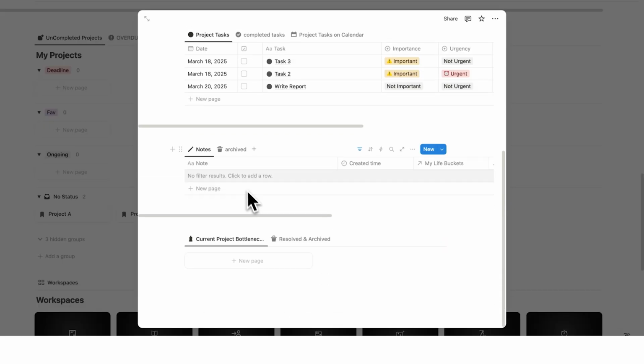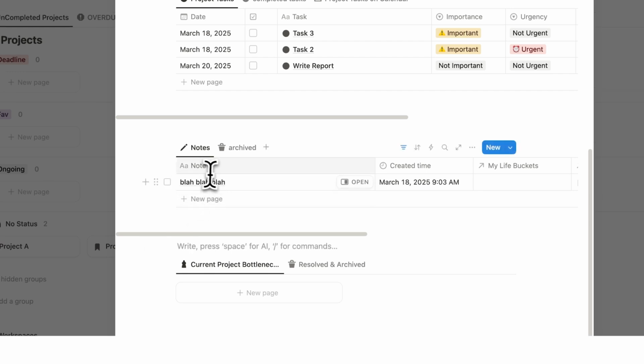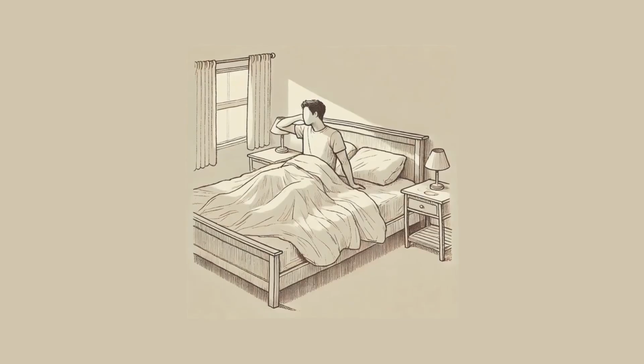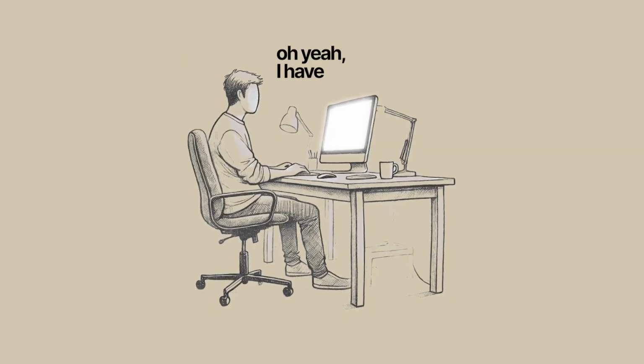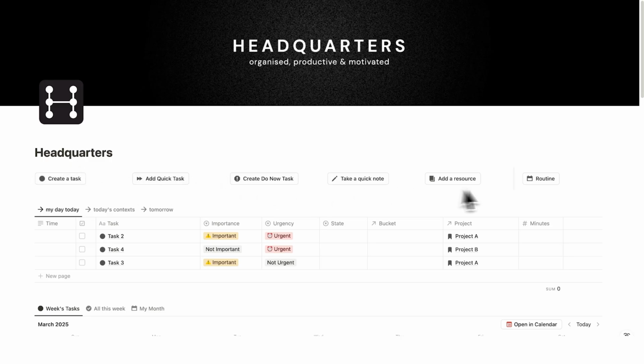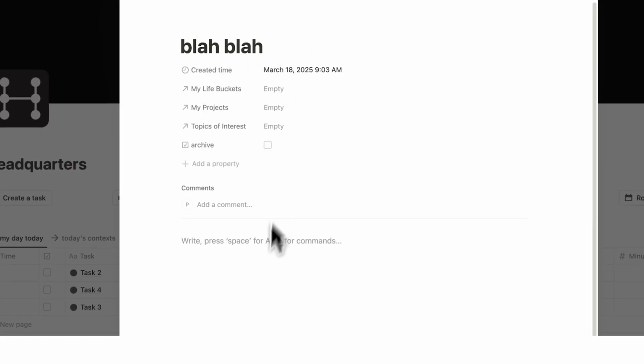Whilst we're on the topic, I'll show you how notes work. So here I can add a note, blah, blah, blah. And that is now sitting here under Project A. But you might be taking a note when you're not in Project A. So you'll be working and then you'll be like, oh yeah, I have an idea. So at the top here, we have these quick buttons. So now if I just click on take a quick note, blah, blah, and you're like, wow, I just need to take this note. That's such a useful note.